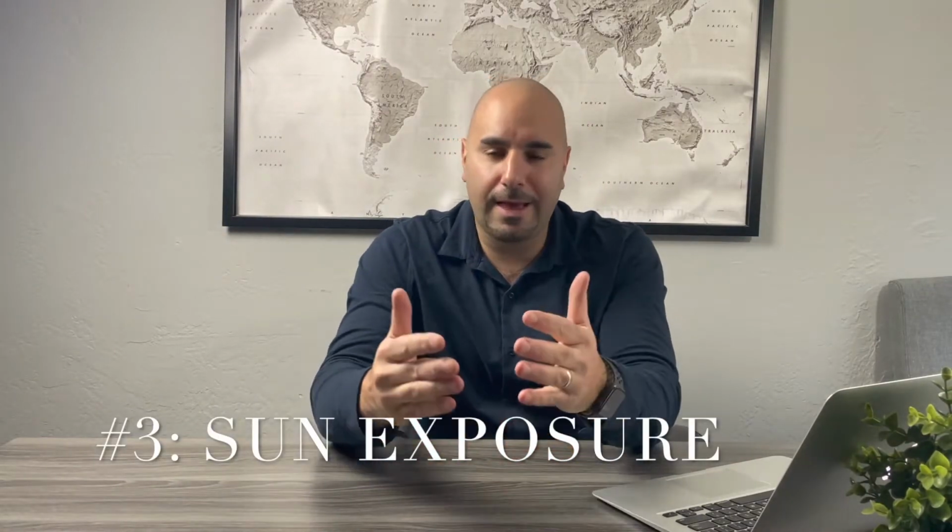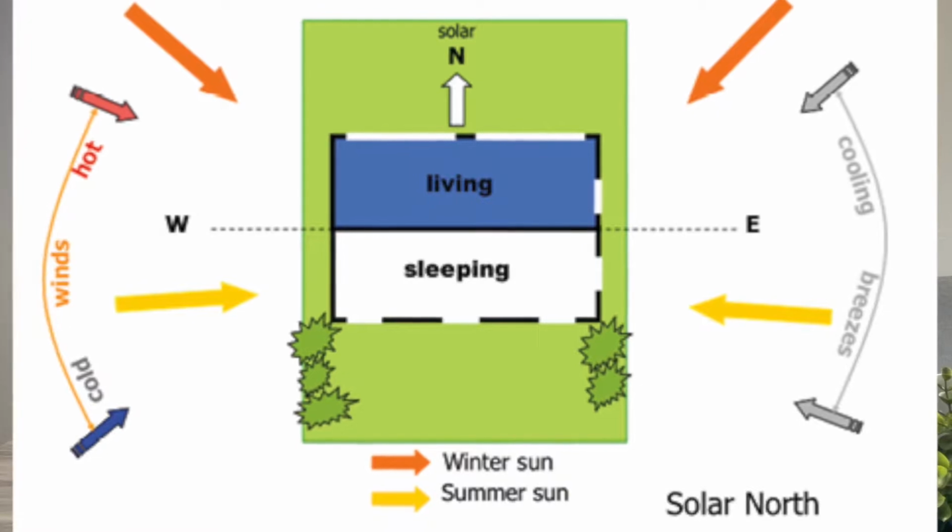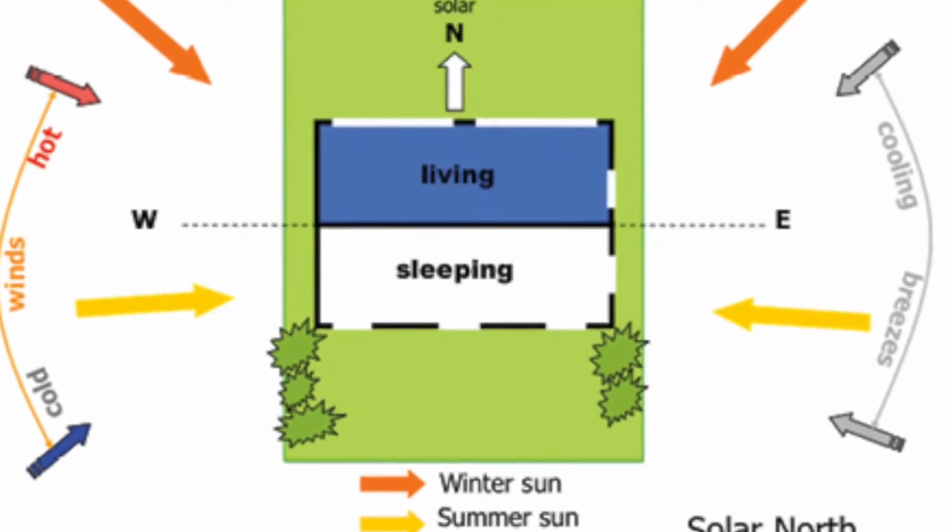Now, I didn't realize this was a big deal till I moved here, but the direction of the home is a big deal, right? People tend to like north-south exposure. Now, it could all change depending on where you are, if you want views, stuff like that, but typically you want north and south exposure because the sun here is brutal and it's pretty hot, and what happens is it rises in the east, sets to the west.